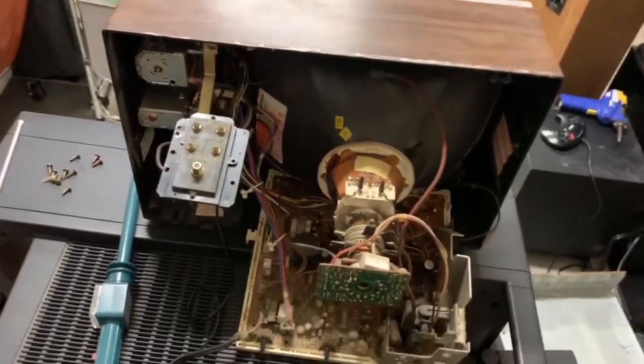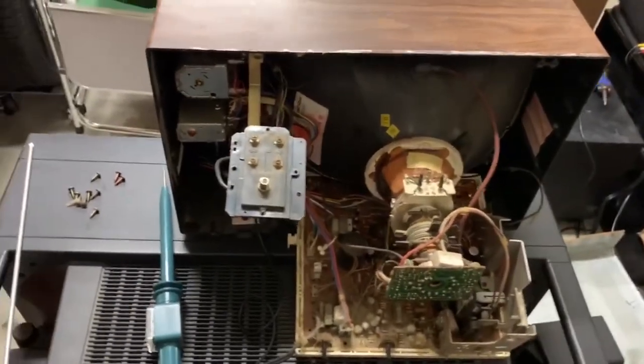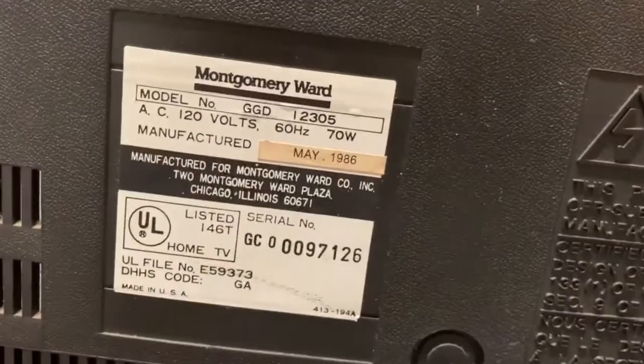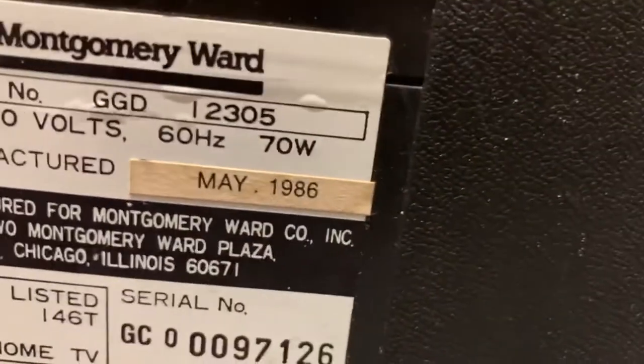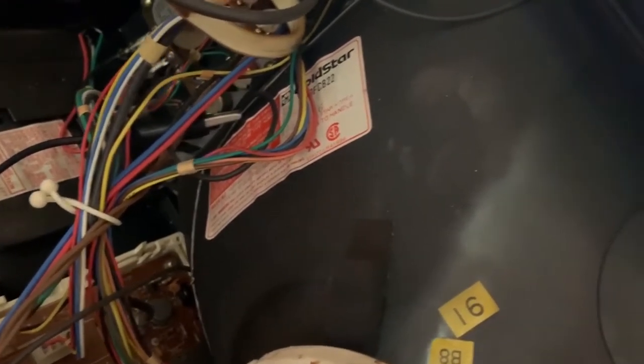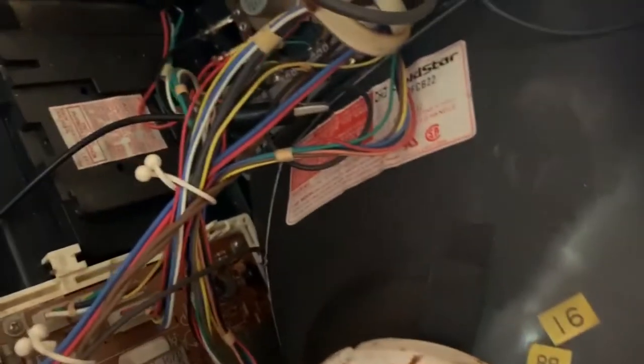What's interesting about this set, or at least I think it's interesting because I'm a nerd, is that it is a 1986 set. According to the back of the box, it says May 1986. But when you look at the tube, at first it's some kind of Goldstar tube, which Montgomery Ward, or Monkey Ward, like some of us like to call it, probably didn't build. This is probably a Goldstar TV set, and it just slapped the Ward's logo on it.